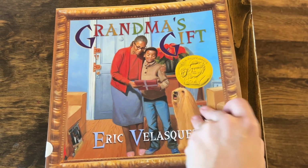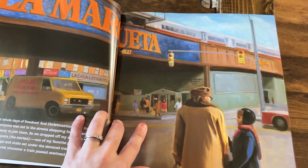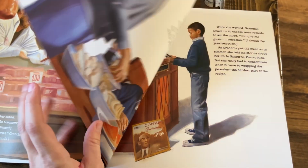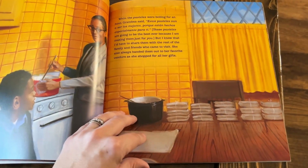It is about a grandson and his grandmother. He has to do a lot of translation for her. He was born in America, but his grandmother was not, and so it talks about them going to the market and going to buy things, how he has to interpret for his grandmother as she buys several different ingredients that may be new and different to your children.